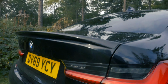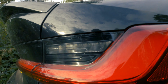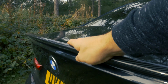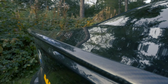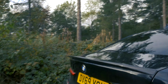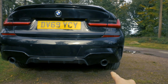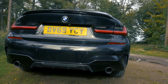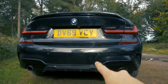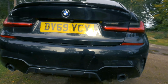So we've got the 3D LED lights around the rear, which add a real drama, and then this enormous carbon fibre ducktail spoiler. It's a real thing of beauty, and it's from the M Performance catalogue. Down at the rear we have twin pipes, and rest assured they are real. And then here, the carbon fibre diffuser.